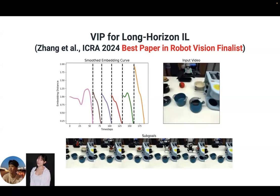And this work received the Eurekaverse Best Paper in Robot Vision finalist, and the first author, Charles, is also on the PhD market this year. And I was serving as a senior advisor on this project.